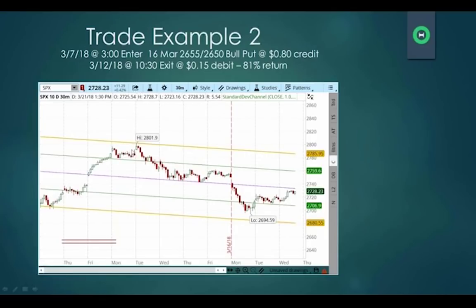When it came very close to here, I didn't take it all the way to the top, okay? You can see where I got out right here because I saw a little bit of weakness here. Said, you know, let's go ahead and get out of here. It was about 10:30 in the morning. We got out with a 15-cent debit. That's an 81% return. These happen all the time. Once or twice a week.